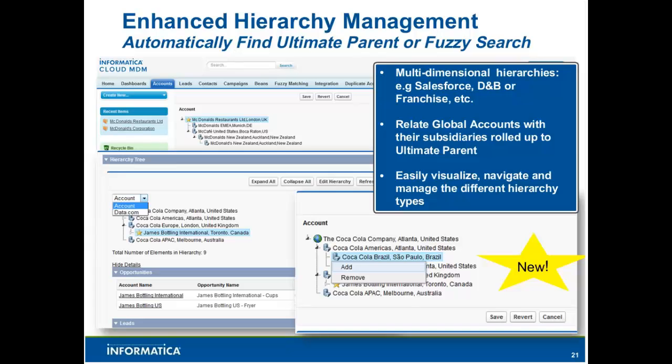So some pretty advanced functionality in the area of hierarchy management, and if this is a new topic for you, a new area, our team would definitely want to take you through it and introduce you to the Cloud MDM service. It's really a key driver of, again, making sure you have the highest possible adoption of Salesforce and you're getting maximum return on that investment.